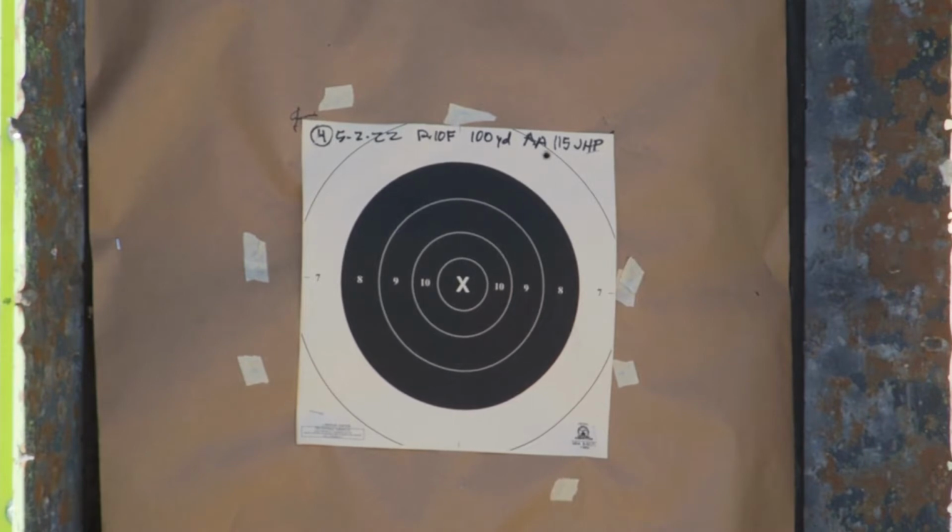Okay, that must have been okay. Nope, high right. Okay, a little high right. Okay, so that was too much. Center hold. Good shot. Center hold. Center hold. Center hold.